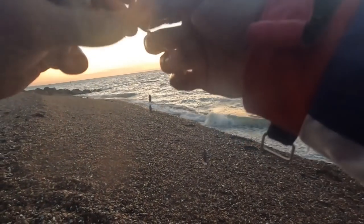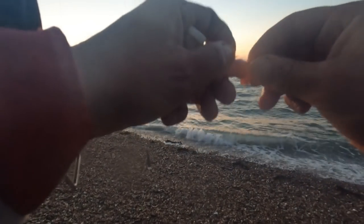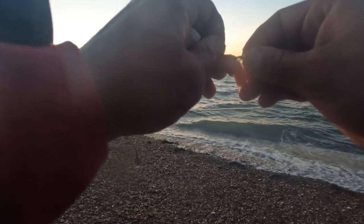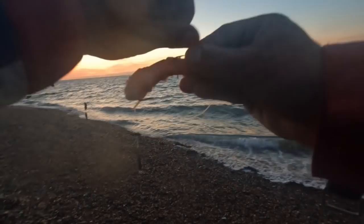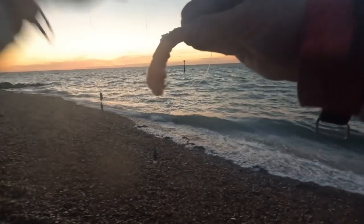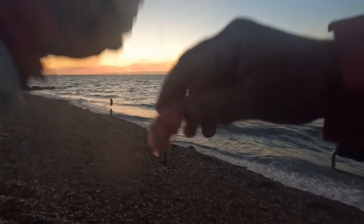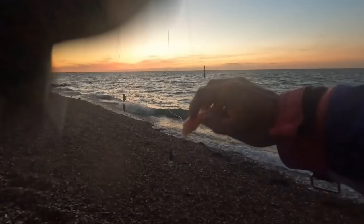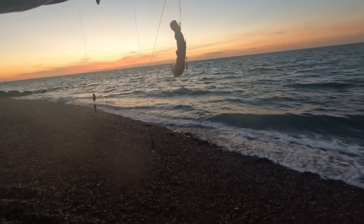Get that in there. I've got a bit of silicone there to go over the eye, just to hold it in place. Like so, and then I'm gonna finish bait elasticing that up. There we go. Second bait on. Let's get that out.